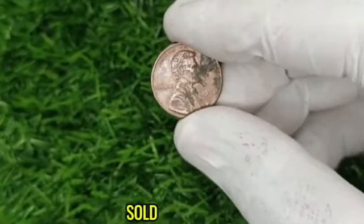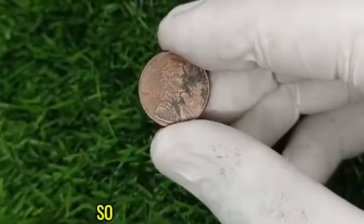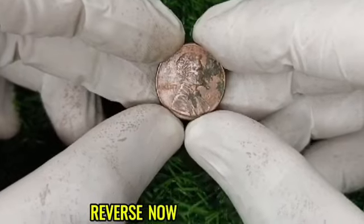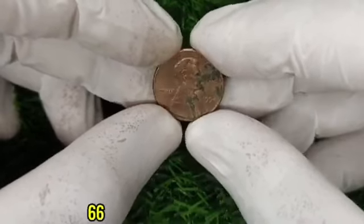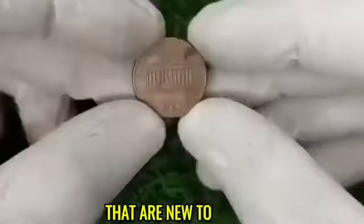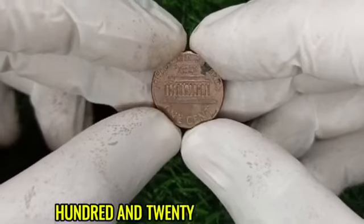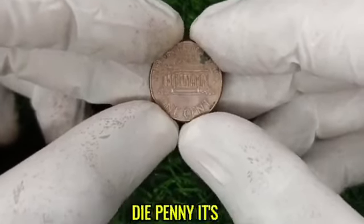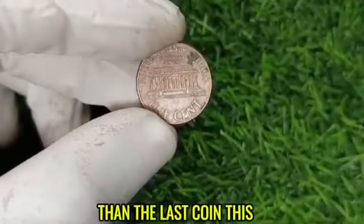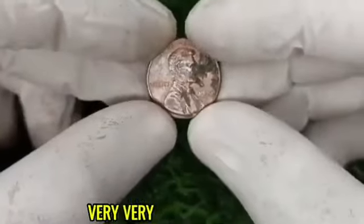Now some of these coins sold for a lot of money, and that's what we're going to look at here in just a second. Alright, so here's an example of a 1990 that is doubling on the reverse, a double die reverse. Now it does have a high grade of Mint State 66. The grading scale goes from 1 to 70 for any of you guys that are new to coin collecting, so very high grade here. And this coin sold for over $820. Here's another example of that double die penny. It's a Mint State 65, however it sold for more than the last coin. This penny here sold for over $975.